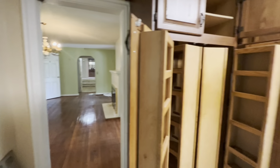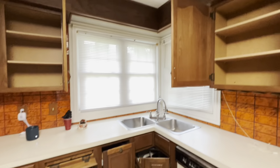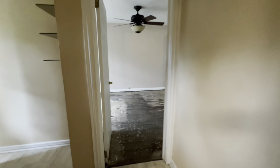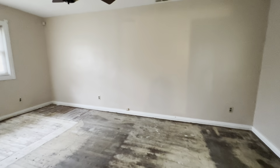There's our foyer area with the fireplaces. As you can see, this is the kitchen. It does need some work. Okay, and then we're gonna come into our last bedroom here. Obviously it needs some flooring, but it does have plenty of natural light. Plenty of windows. This home has great bones and it has its own bathroom, as you can see here. Let's check out this closet real quick. And then there's another closet here.